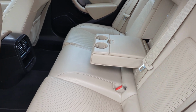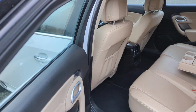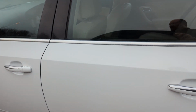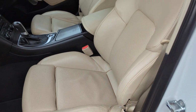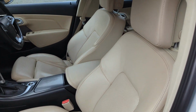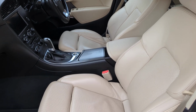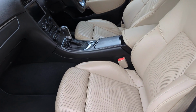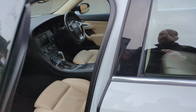And you've got the centre armrest with the cup holders in there and just all that room. Look at it. What a car to do a journey in. Front seats, all electric. Driver's side's memory. Loads of toys in here to play with. Probably not got everything you get in a super up-to-date car, but it is enough. Electric seats, electric windows.